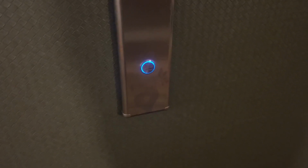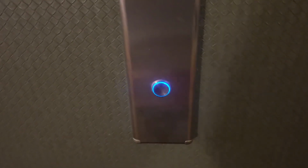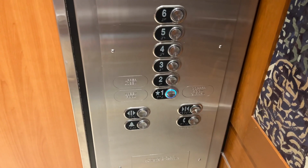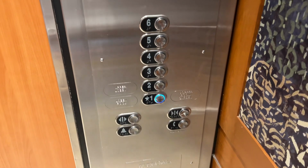These are some of my childhood elevators, though. These were modded a while back. I remember riding the original ones when I was very little. Let's go to 1. And we'll end it down there.